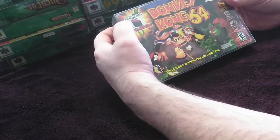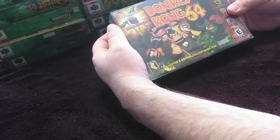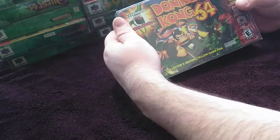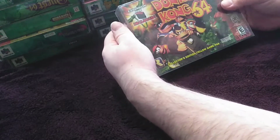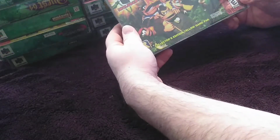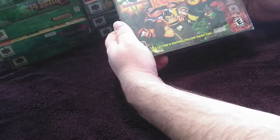This is the expansion pack included, the Rumble Pack version of this game, Donkey Kong 64. Last year at this time, this was selling for $81, and now it's selling for $81. So it stayed the same. This has not gone up or gone down. I mean, it's probably gone up or down in between, but as of April 2020 and April 2021, it's the same now as it was then.